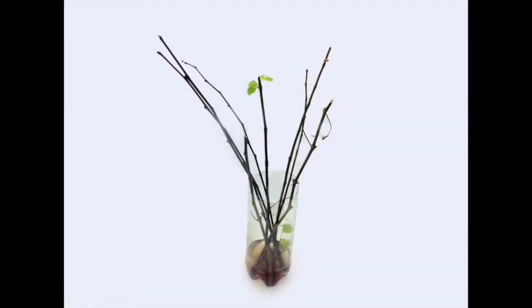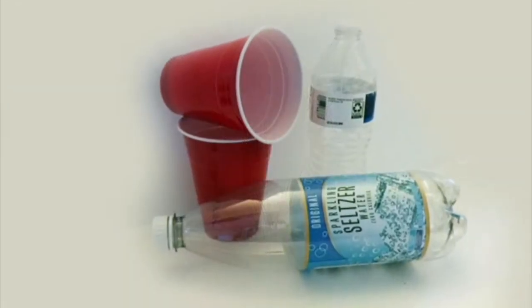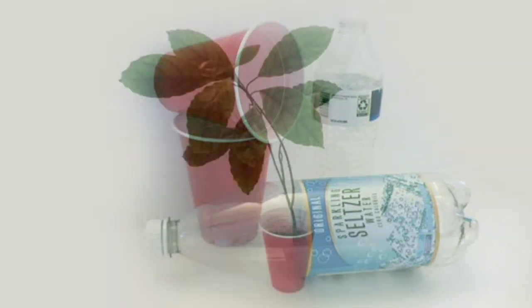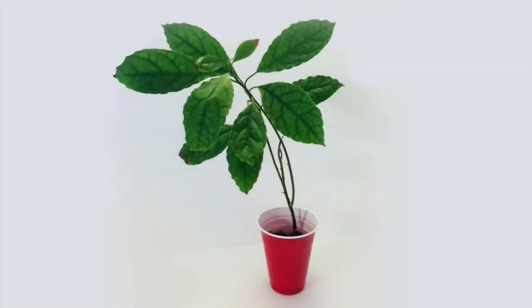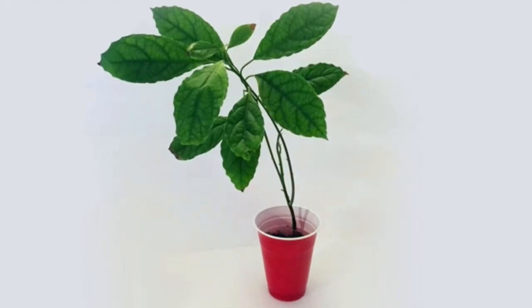I love to start my seedlings and cuttings in plastic cups and water bottles that I would normally discard. As you can see, this little avocado plant is ready to be transferred into a larger container.